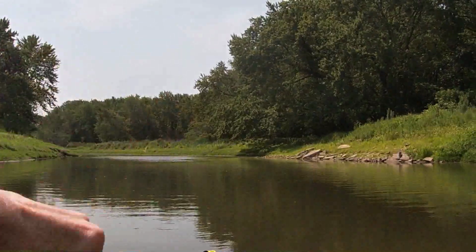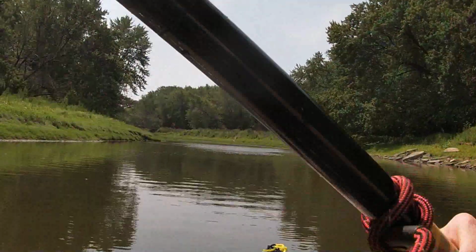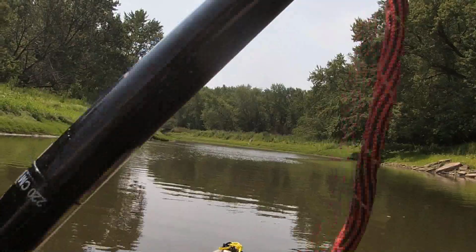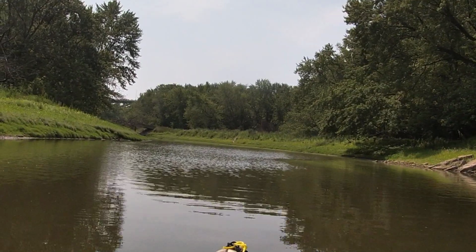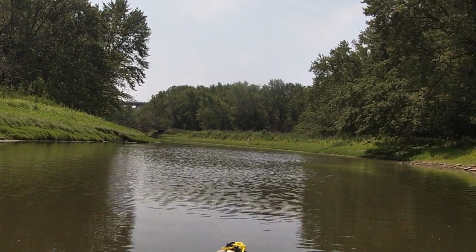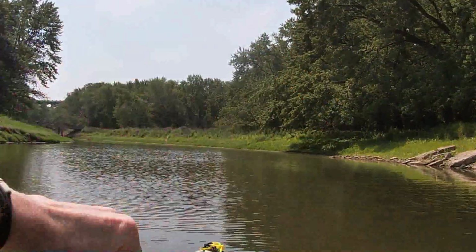All in all, this has been a pretty good trip. If you decide you want to do this, accessing Pike Island, you could do it from pretty much anywhere on the Mississippi side. On the Minnesota side, it was a higher bank. I didn't really look for spots to get off, but I didn't really see any spots where you would have been able to get off if you wanted to either.